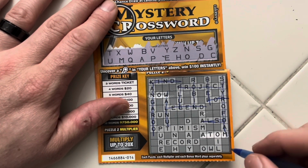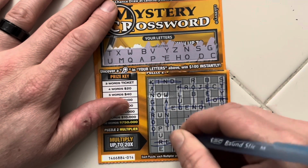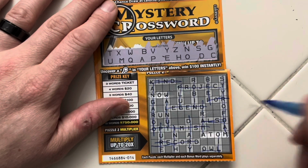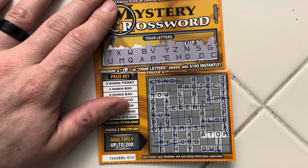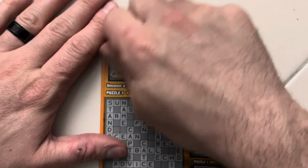But no L, no R. No I. And no R. Nothing on this one. Freaking 3x on that one. And on to our last ticket of the session, ticket 15.